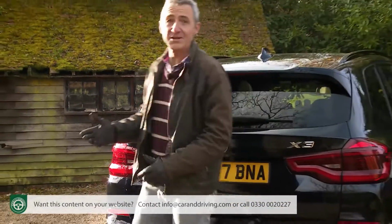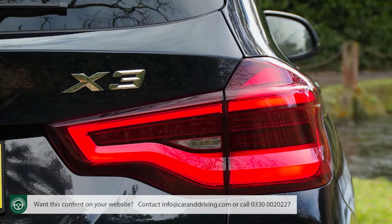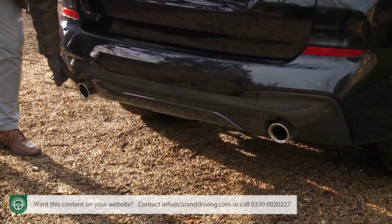Move to the rear and you'll find that the changes made over the previous model are even more subtle. The tail lights now feature full LED illumination and 3D styling, while the roof spoiler with its integrated central stoplight is now downward sloping. All engines now get twin tailpipes too.